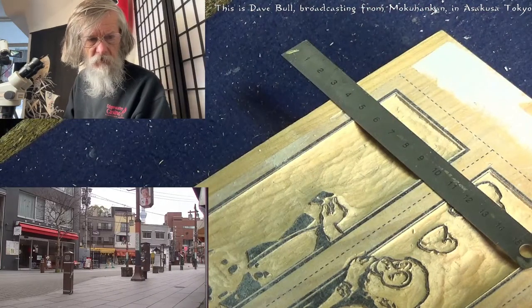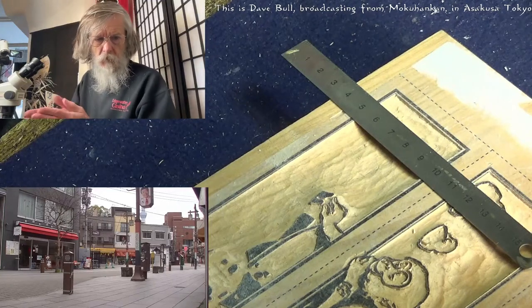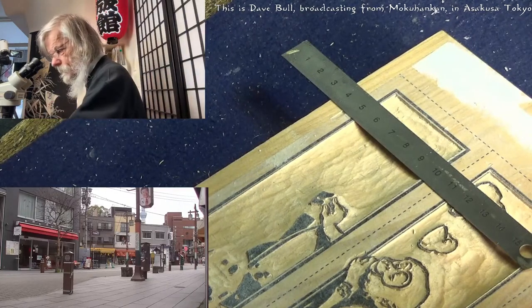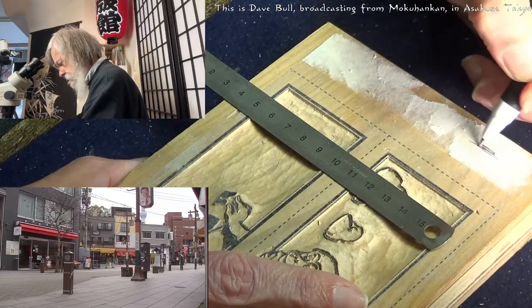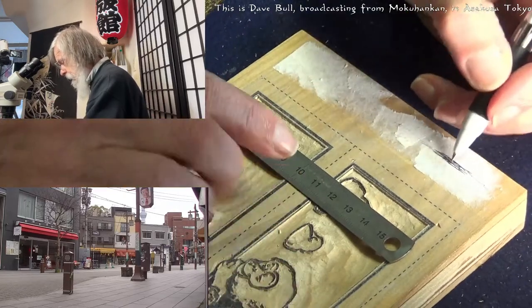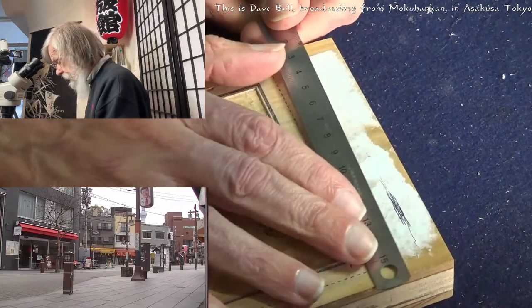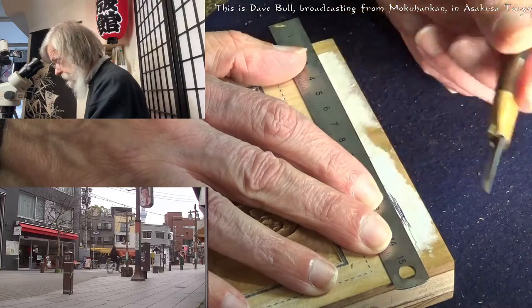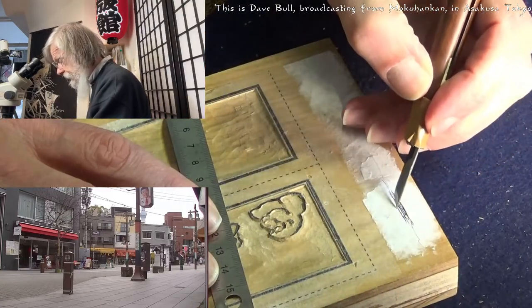Why am I cutting with a bevel against the line? I'm not cutting with a bevel against the line. I'm cutting with the flat side on the line. There's the line. There's the space we want to roll. I'm putting the knife against this face, and with the bevel against the line, I'm cutting. So in other words, I'm cutting exactly as I normally do.